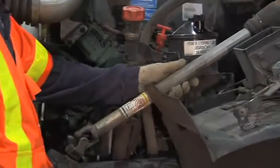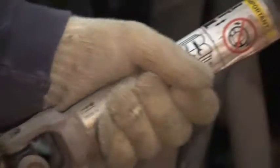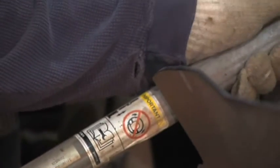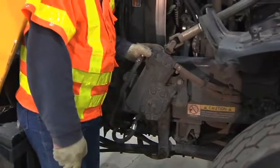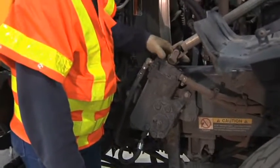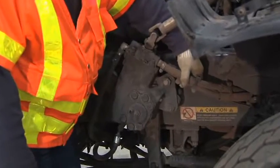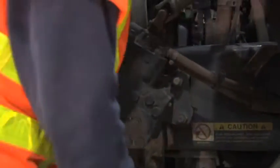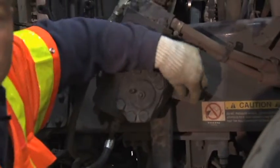Starting at the steering linkage, we're at the input shaft. We're wiggling the input shaft to make sure the U-joint is not loose, making sure that it is not cracked or bent. Then we drop down to the steering gearbox. We're making sure that there's no fluid leaks out of the seal on top, checking the hoses to make sure they're not cracked or frayed. There's no leaks here. Checking the bolts to make sure they're good and tight.